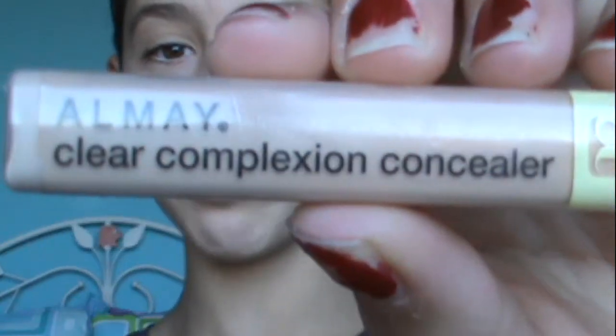Okay, so for concealer, I'm going to use the Almay Clear Complexion Concealer in the color Light Medium 200, but again, use any concealer you'd like. I'm going to use a concealer brush from my brush roll, and I mixed a little bit of this moisturizer with a little bit of my concealer, because I've noticed this concealer is a little drying, and I don't want it to look like a dry, cakey mess. So I just added some lotion to that, and that will help moisturize it.